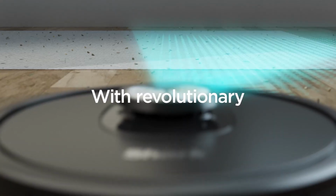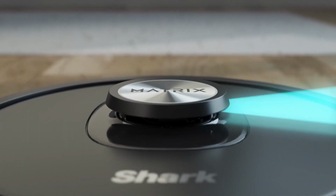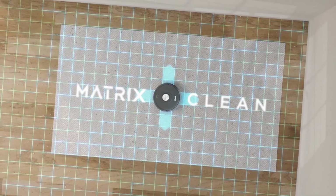Overall, it's a solid, hands-off vacuuming solution for busy households and pet owners who want good value without flagship pricing.